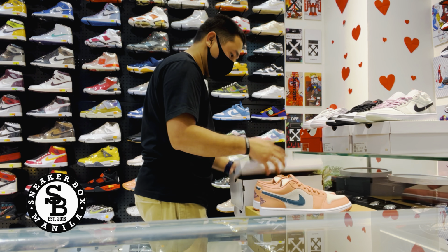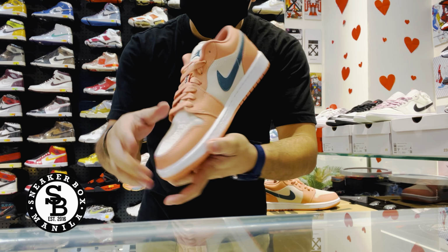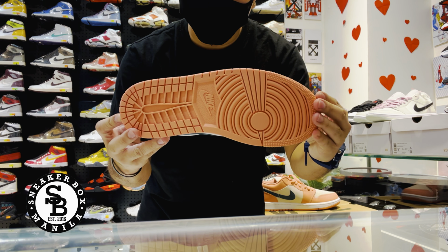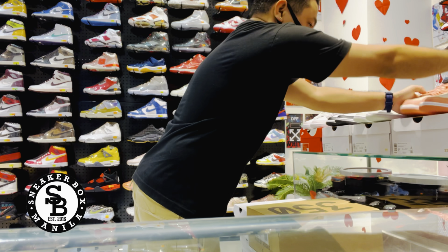Air Jordan 1 Low Light Madder Root features a neutral suede base with pink leather overlays paired with teal-green swooshes and branding. A mesh tongue atop, a white midsole, and pink rubber outsole completes the design.